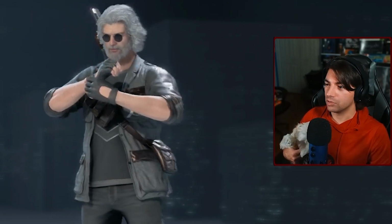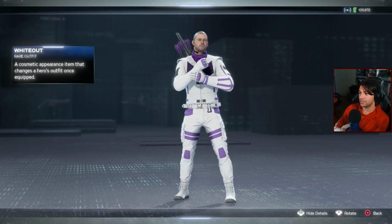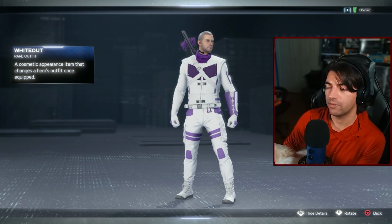I think it looks cool enough, but you also have to pay for this outfit, so I actually kind of like it. You know what it is? Boom, smack the chest. Hawkeye is ready for the snow mission. I like it for that purpose. You can use it for the snowy missions. This one is gonna get whatever I gave as default.